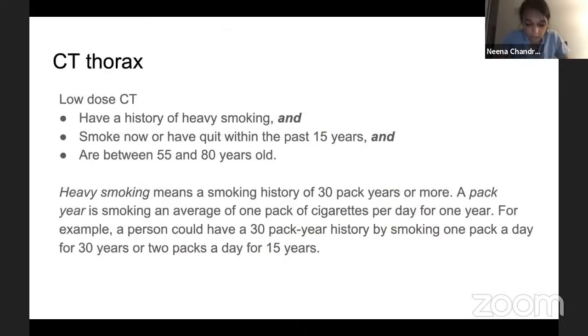So this is the low-dose CT that we were talking about earlier for patients that do have a smoking history. We now do low-dose CAT scans on these people. And this is our criteria. They have to be between the ages of 55 to 80 years old. They have to have smoked now or quit within the past 15 years, a heavy smoking history, and that's defined as 30 pack years or more.